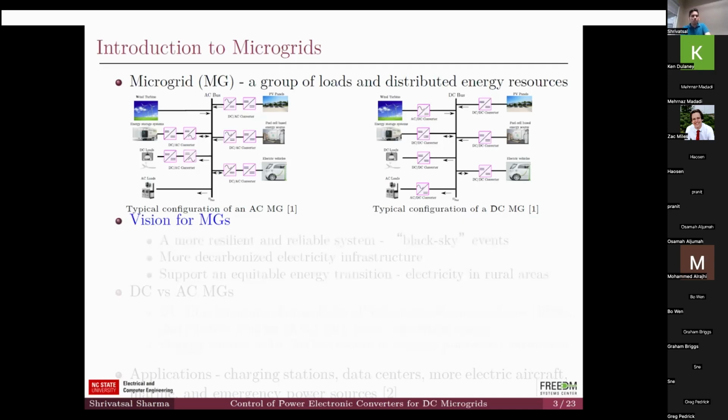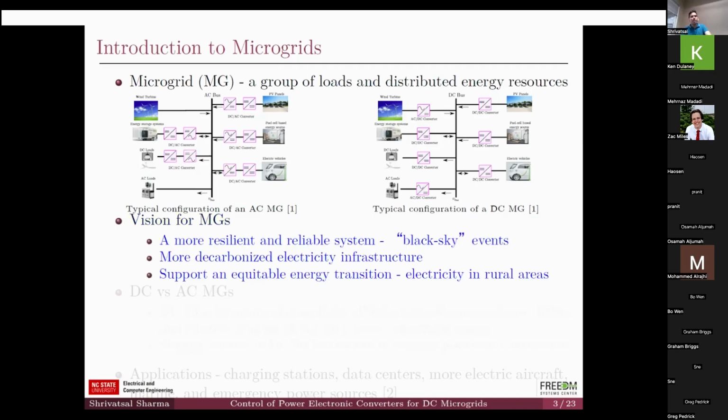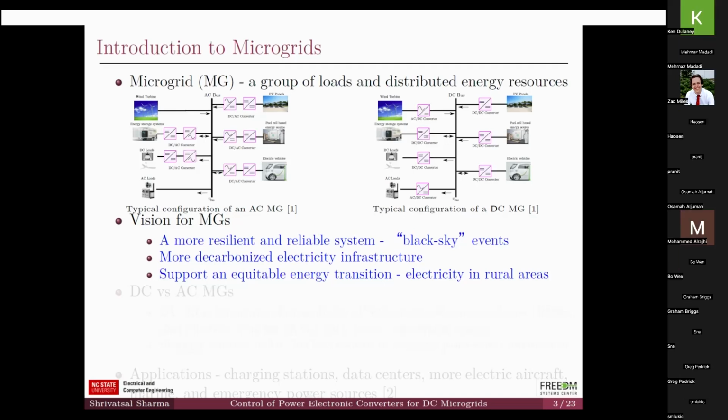Now let's look at some of the vision for microgrids. There has been an increased popularity in the deployment of microgrids, and some of the reasons for that are: a microgrid enables a more resilient and reliable system, especially in black sky events. Microgrids support a more decarbonized electricity infrastructure by deploying energy storage systems and PVs to form the microgrid system. And the third, and I think one of the most important, is that it supports an equitable energy transition by supplying electricity in rural areas where the presence of the grid is still sparse. So with all these visions, the importance of microgrids has kept on increasing in recent years.